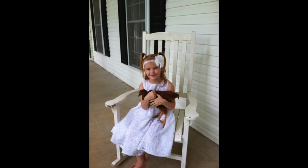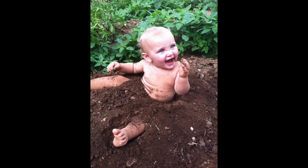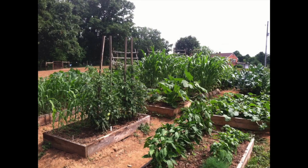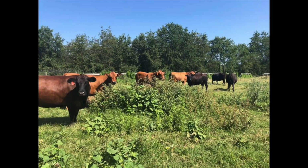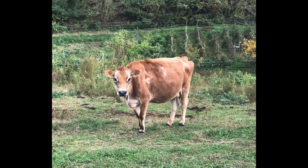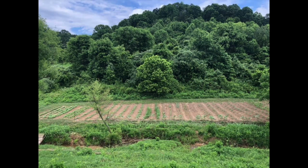We started our homesteading journey in 2011 with 5 small children, a garden, and a few chicks. Since then, we've added 3 more kids and a whole lot of animals. We're currently renting 37 acres in the Blue Ridge Mountains, where we raise grass-fed beef, grass-fed dairy, pastured poultry and pork, free-range eggs, and a large garden. We also have a couple pet goats, several barn cats, and a beagle.